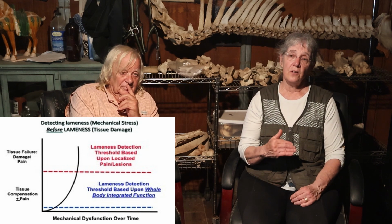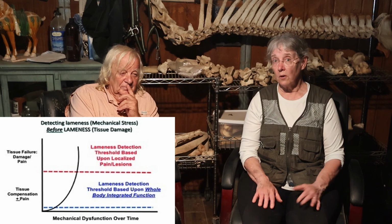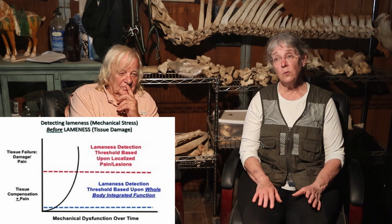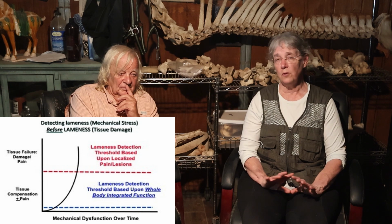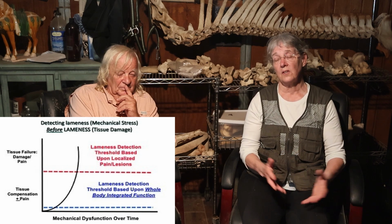But realize that that's what you're doing. You can't say, well, I'll build this muscle and all the problem's going to go away. That's not going to work. You have to change the movement patterns that are embedded in the myofascia, in the tensegrity aspects of it.